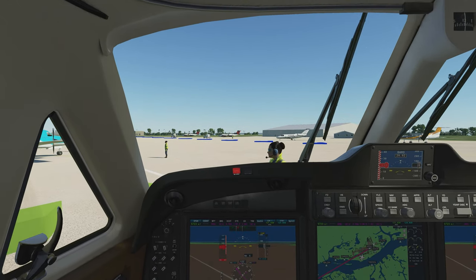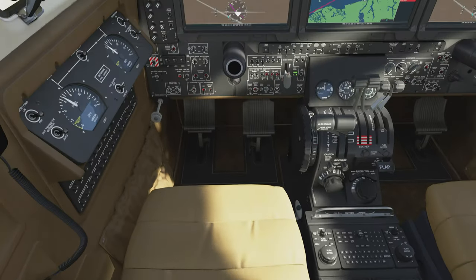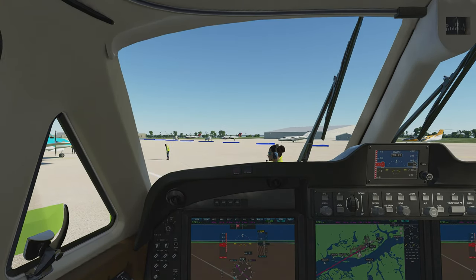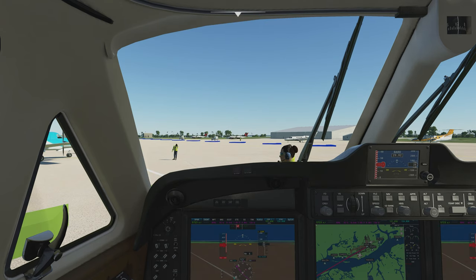Wait, what? That was unusual. I thought there's a way to actually do reverse thrust. And so I might be able to back up just a little if I take the brake off. Nope. Alright, well let's anyway stop all this. Shut the engines down. Oral warning, okay. Okay, there goes the engines. And turn off the plane.